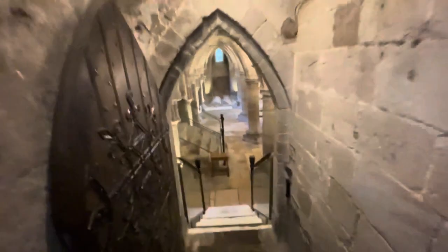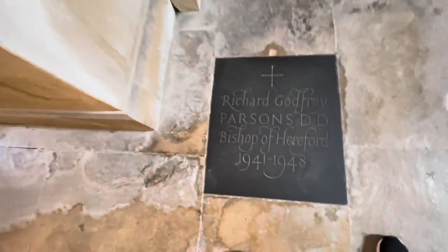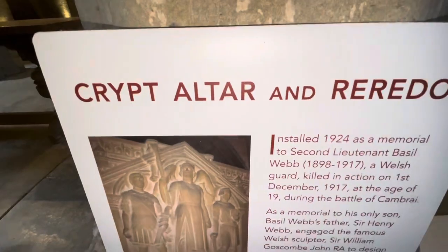Down into the cathedral itself in the deep dark. Oh. Is that an old coffin? Tomb? Faces.